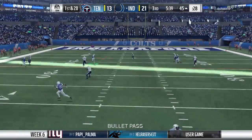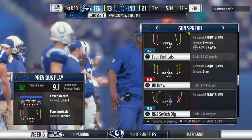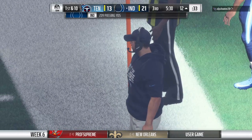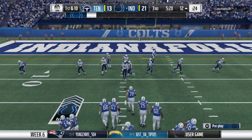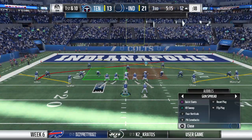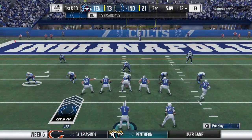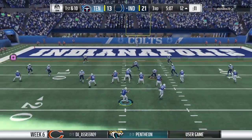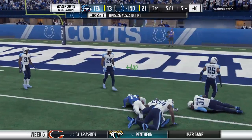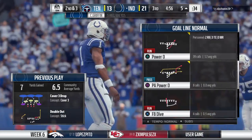Brissett. This is caught inside the 15. And he gets this one all the way down inside the 15, just shy of the 10. A gain of 32 that time. So after that big play, let's see if they can catch their defense maybe on their heels. On 1st and 10, Brissett. This will be caught at about the 6. And he'll be brought down this time at the 5-yard line. 7 yards, the pickup on the pitch and catch.